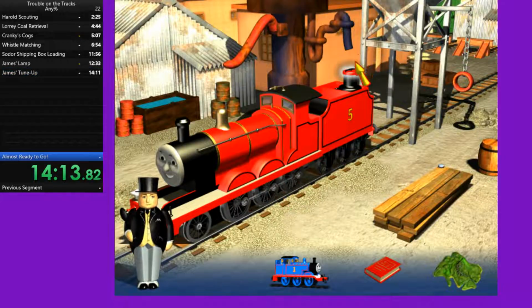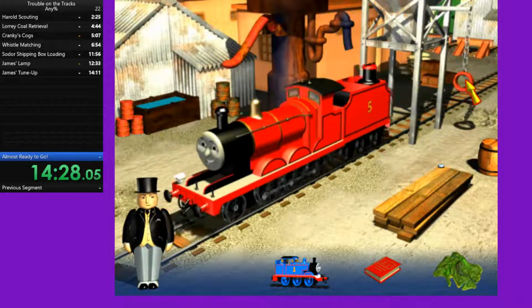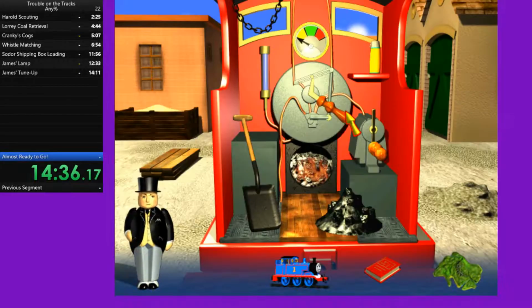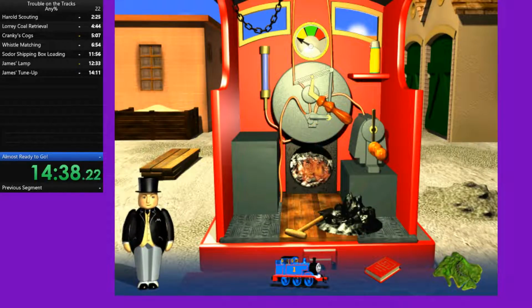James can't start work yet. Can you help get that? Stop! James's tank is overflowing. Close the filler cap now, please. You'll soon be able to do lots of work. What a good job you've done. The tender's full, so you can start doing some jobs in James's cab.